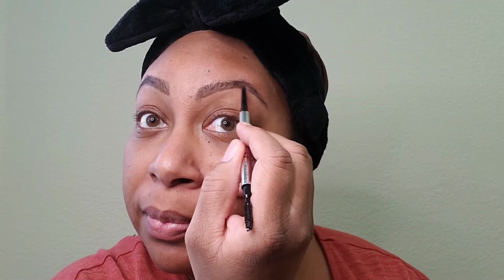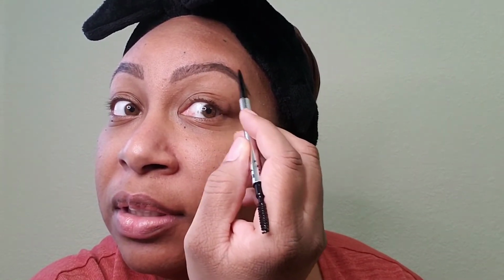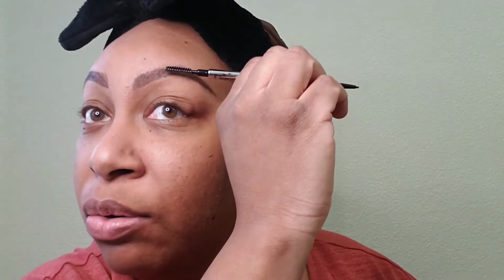But it just makes it easier for me to really draw those hair-like points or whatever that is. But we're gonna just draw down, and you always want to make sure that you're brushing the product in. Don't go too crazy with brushing it in, because if you go too crazy with it, you're gonna just rub it right off. So just be very, very light with it, okay?